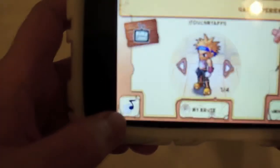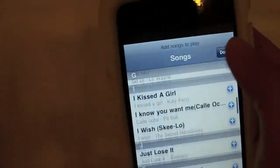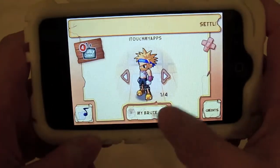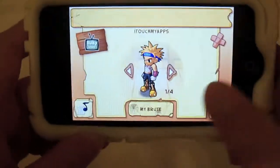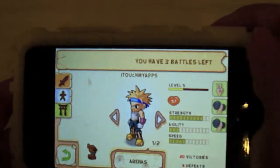And over here, the music thing. You can add your own music from your library. So yeah, that's kind of cool because of that. But if you want to go to this one, you press that. You want to go to that one, you scroll and press that. Go to itouchmyapps. And sorry about the shakiness.